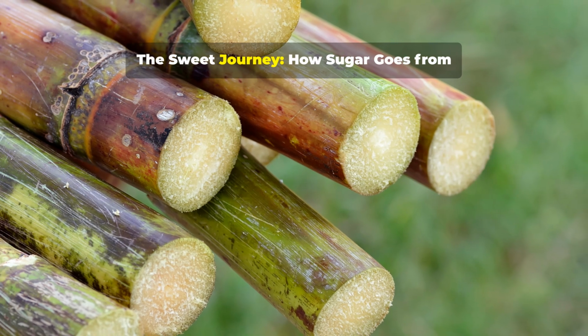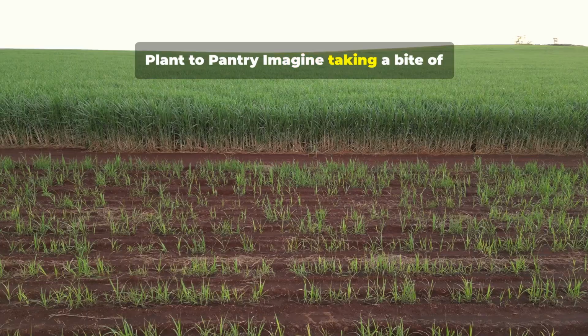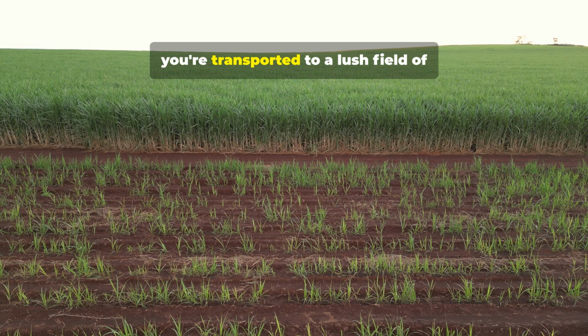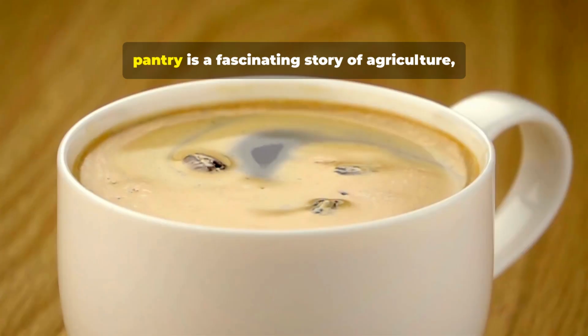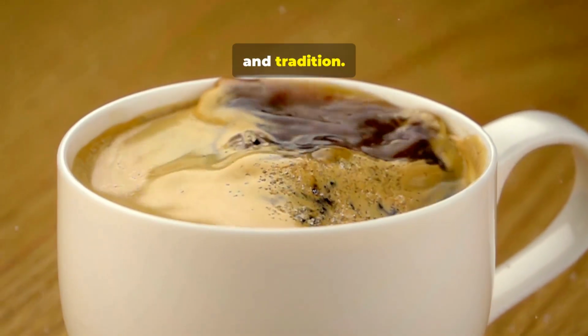The sweet journey. How sugar goes from plant to pantry. Imagine taking a bite of a sweet, fluffy cookie, and suddenly, you're transported to a lush field of sugarcane, or a vast farm of sugar beets. The journey of sugar from plant to pantry is a fascinating story of agriculture, chemistry, and tradition.